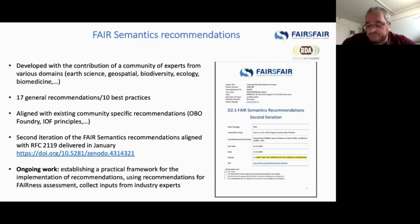Now, the first version of this document was delivered in March 2020, and then we delivered a second iteration of these recommendations after an extensive workshop with more than 40 experts coming from at least 15 different communities to evaluate the quality of these recommendations. That led to some improvements, and especially we started discussing with them the alignment with the RFC recommendation that determines what is mandatory and what is optional. And you can find here the DOI to access the second iteration. So if you're interested, please go ahead and look into it.